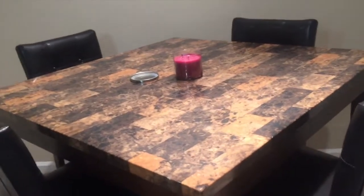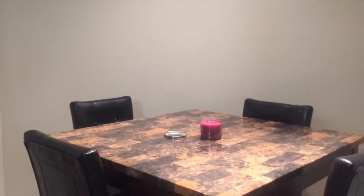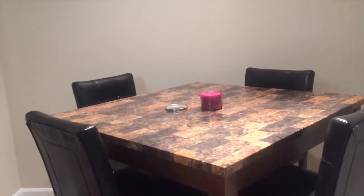Let me know if you have any questions about the kitchen. That over there is the laundry room. Y'all probably don't care about that, so we'll skip it. Here's our dining room table. We just have a nice little candle. I wanna get like some placemats and some pictures on the wall, but I'm not sure what color to go with and all that good stuff.